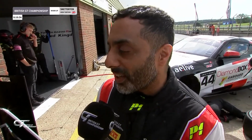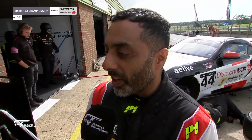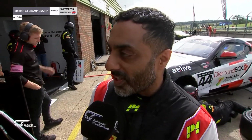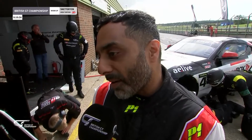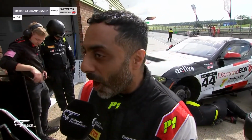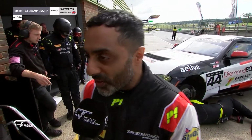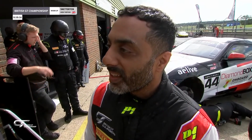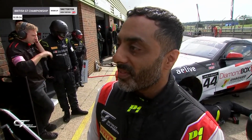We're making a few changes from quali yesterday. We're suffering with a bit of understeer, so Dan will be out for the whole session now. Hopefully the car will be a bit better. If not, we'll go back to the setup from yesterday and we'll be racing from there. Either way, we wish you the very best luck. Cheers. Thanks very much, Kavi. Back to you, Adders. Brilliant, thanks very much.